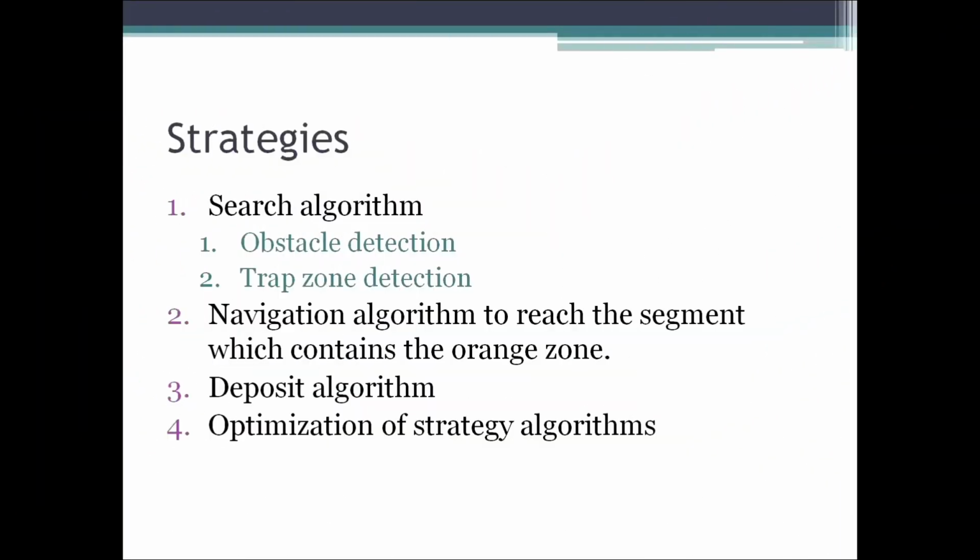To improve the robot run, I have used the following strategies. Number 1. Search algorithm. In this, there is obstacle detection and trap zone detection. Number 2. Navigation algorithm to reach the segment which contains the orange zone. Number 3. Deposit algorithm. Number 4. Optimization of strategy algorithm. I will be explaining these strategies using a flowchart.